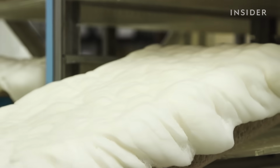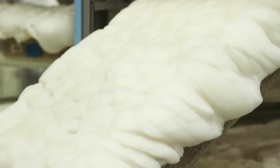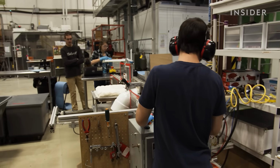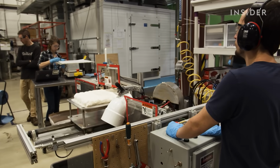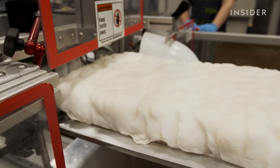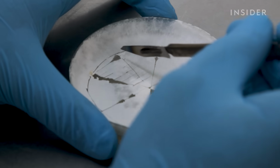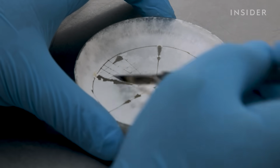The magic is in mycelium, the living root structures of mushrooms. Our entire philosophy is actually based around this idea that nature provides. Mycelium is a great solution to both the plastics waste problem we face as well as animal agriculture. I'm taking the mushroom mycelium, and then I'm just going to section this petri dish.